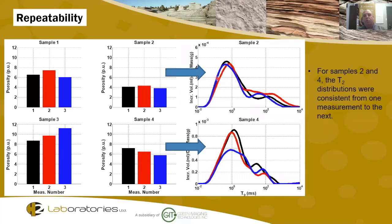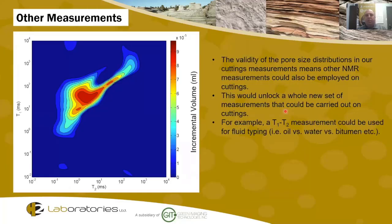So here you go. For samples 2 and 4, these are the T2 distributions, or the pore size distributions, for the cuttings from which these porosities were determined. And you can see that the T2 distributions, for the most part, agree really well. So this means that 3 different samples at 2 different depths, recorded by 3 different technicians, and we still get similar T2 distributions repeatedly every time we make the measurements. This is excellent. And finally, I'd just like to emphasize that because we're so confident that we're getting the right T2 distributions here, we could go beyond simply measuring the porosity of cuttings eventually.